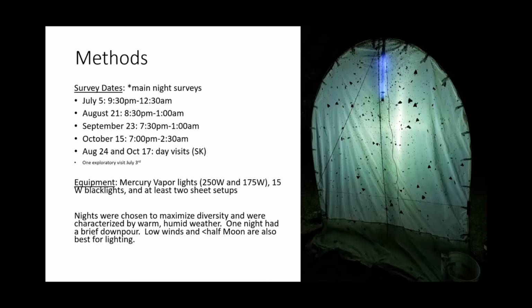What we used for equipment were mercury vapor lights, which are the really bright lights, the sun lamp type lights. They're 250 and 175 watt. And then we had the blue lights, which are the 15 watt black lights, and at least 2 sheet setups. And sometimes we did 3 sheet setups, depending on how good of a night it was, how good we felt.